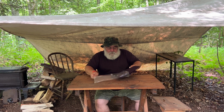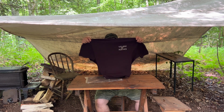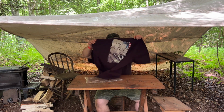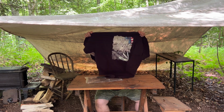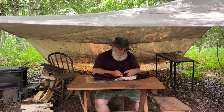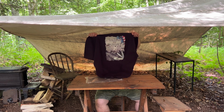T-shirts are very cool. Here it is. On the front it says, "The Village of Knives." And on the back, it has a color picture. How cool is that? It's a real nice quality made t-shirt. It's not no junk. Very, very cool.